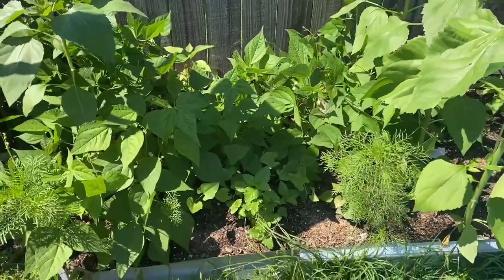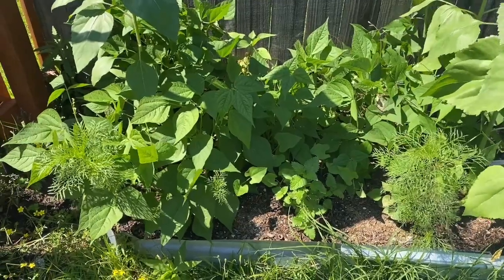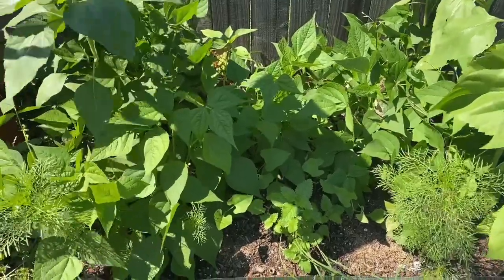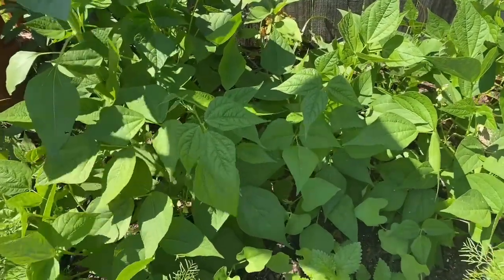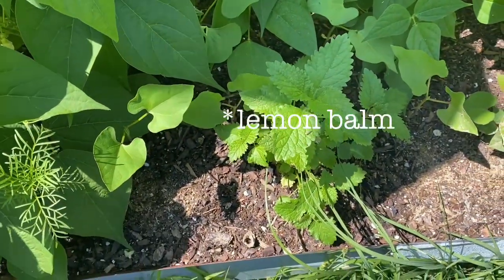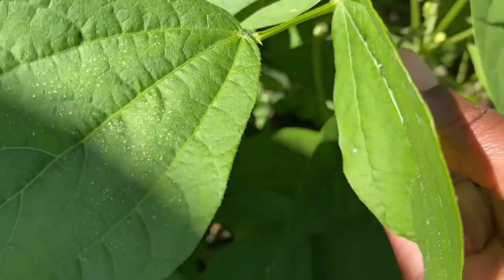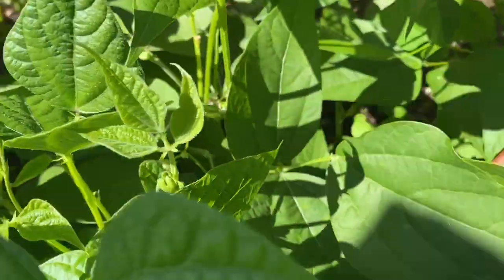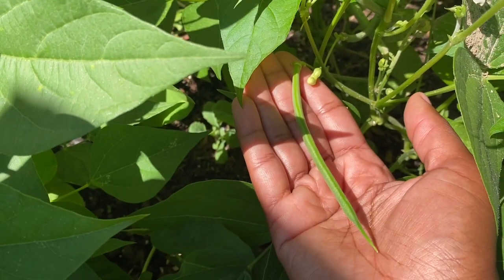And in the last bed on this row are the beans that I started. So in this box there are painted pony beans and midnight black turtle beans, and this is kind of my set it and forget it bed. These beans will dry on the plant and I will save dried beans. Up front I've got lemongrass, and let's see, we are already starting to get some beans on these plants. Here we go.